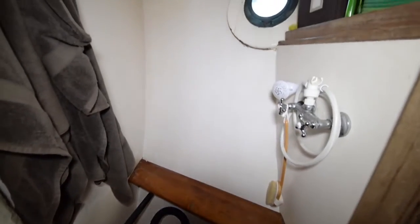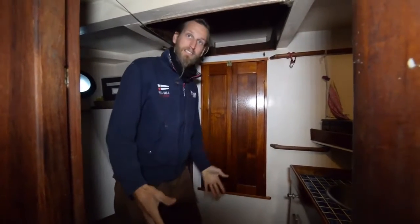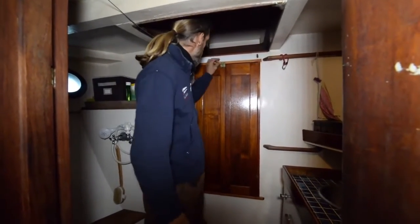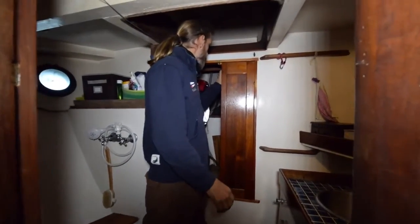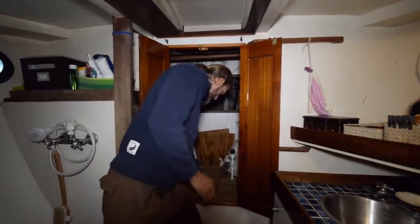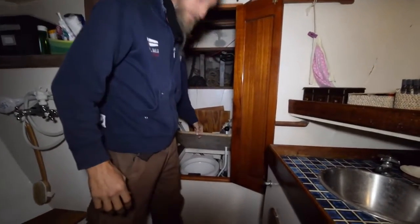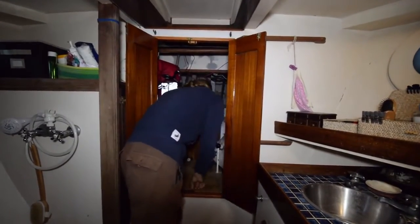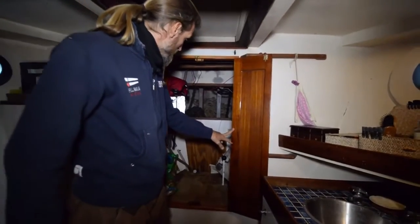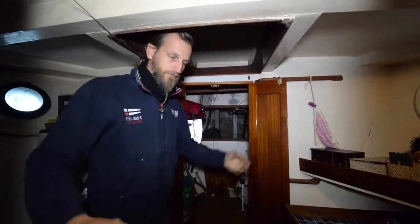We have a walk-in shower, and actually when we bought the boat we had a toilet over here, and this is a tiny room. I didn't want a toilet here, and we don't use it too much, so I built it in here. It's a spare toilet, and it's underneath here. So this is a manual one with a big pump handle here, and we just use this when the other one is broken or we have no gas.